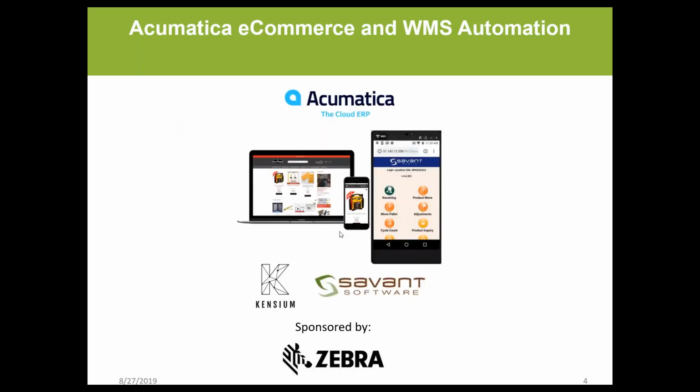And a little bit about the workflow we're going to be talking about today, and then I'm going to hand this over to Rick. We're going to be talking about how an order comes into Acumatica through an e-commerce website like a Magento storefront or a BigCommerce storefront. And all the details of that order get sent into Acumatica, where Savant can pick up all the details of the order for all the warehouse management utilization using the mobile devices that you see here on the screen. So with that said, I'm going to go ahead and hand it over to Rick.